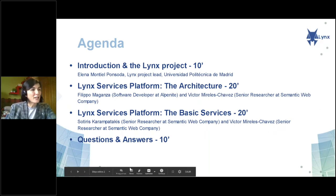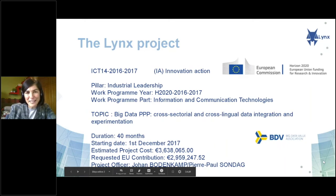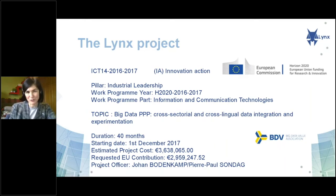Okay, so for those who join us for the very first time, I will give some basic info on the Lynx project. Lynx is an innovation action funded by the European Union under the Horizon 2020 Framework Program. And the topic, as you can see on the slide, Big Data PPP, Public-Private Partnership, cross-sectorial and cross-lingual data integration and experimentation, which means that Lynx is also part of the projects under the umbrella of the Big Data Value Association, BDVA. The initial duration of the project was 36 months, now extended to 40 months due to the pandemic. But we're coming to an end. The end of the project will be the 31st of March.